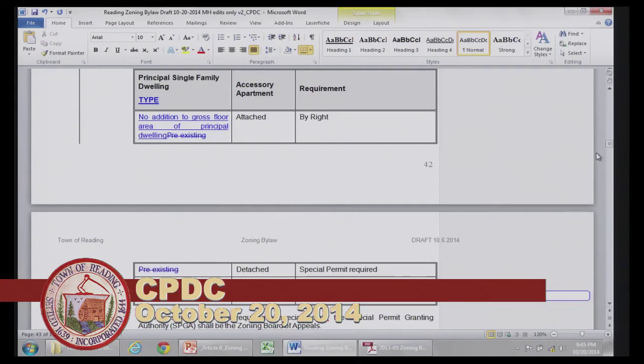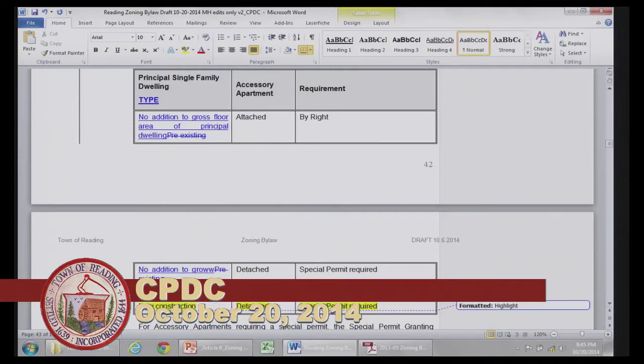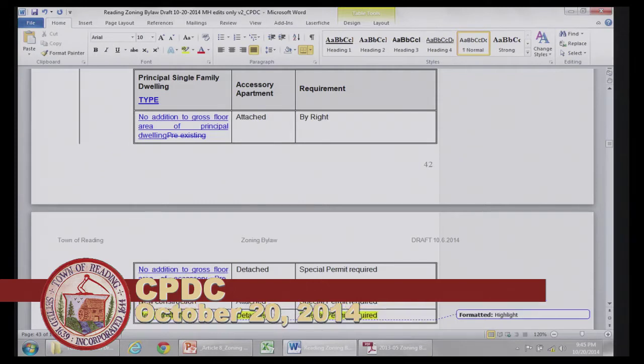All we're trying to say here is it's a carriage house. If it's a carriage house, we want it. If it's within your house, you're not impacting anything. If you're going to do any sort of new construction. I don't know if you need any more, basically no addition to principal building or other.